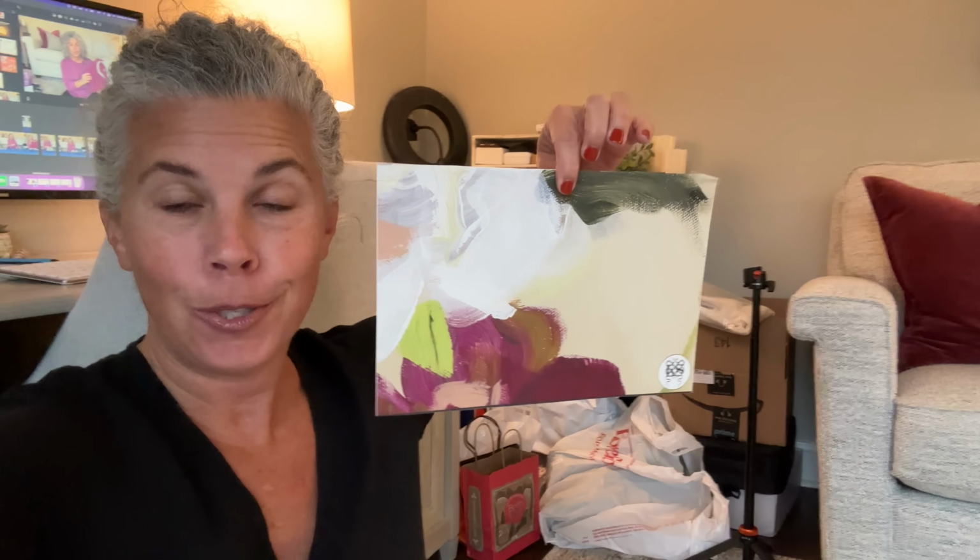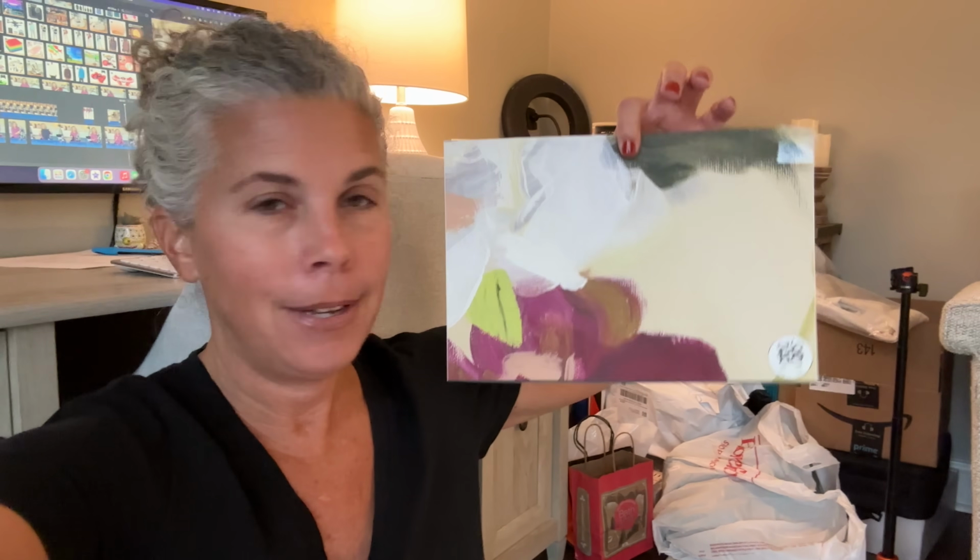This is true to scale right here, and I have several of these pieces, and I actually had them taped to my wall over my desk, and I just stared at them. I would go out in the hall and look, I would come back in, I'd move them around. I was just so nervous to buy this.